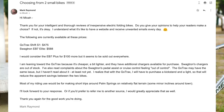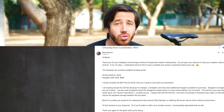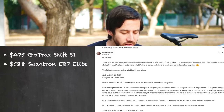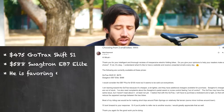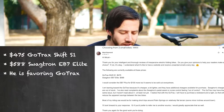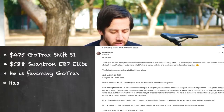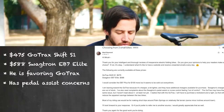All right, next we have Mark out in Palm Springs, who is looking at two different bikes, the GoTrax Shift S1 and the Swagtron EB7 Elite. He's leaning towards the GoTrax because it's cheaper, lighter, and it also has additional chargers for purchase. And he's heard that the Swagtron's pedal assist can feel sort of out of control.